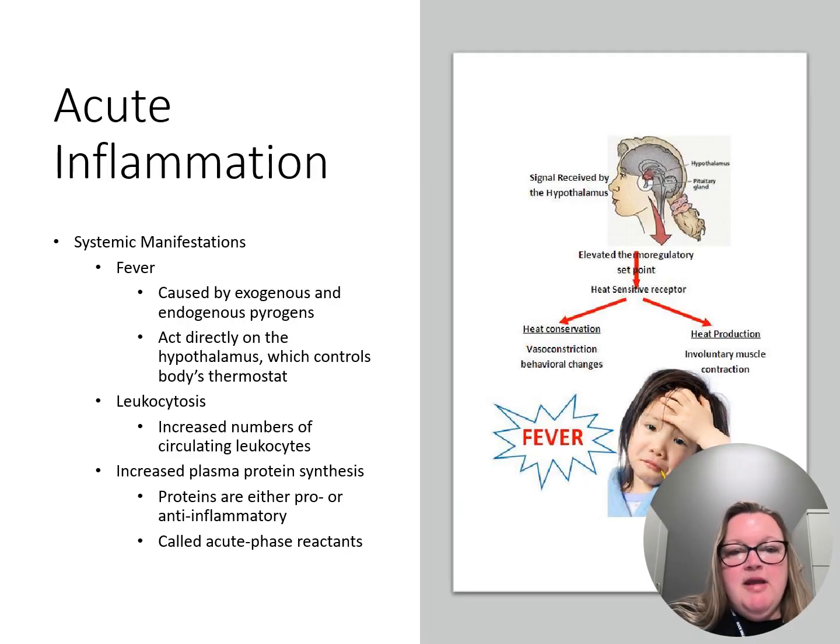With acute inflammation, there may be systemic or whole body manifestations. This includes fever, leukocytosis, which is an increase of white blood cells, or a showing of increased circulating plasma proteins. Let's talk about fever first. It's usually induced by cytokines, as we said, TNF-alpha and IL-1.